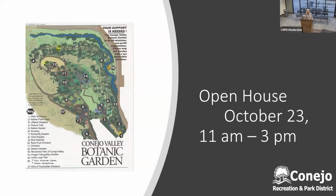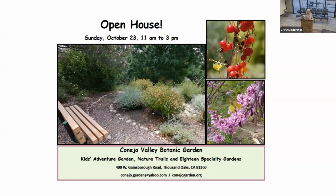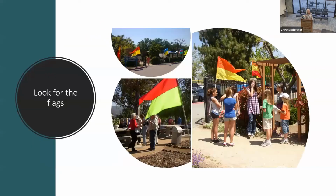So our open house then will be on October 23rd, 11 to 3 p.m. And this is the bulletin that has been made to show people where we are and when we are. And if you go look for the flags, we have those in our storage lock, so we can show you where the entrances are, which aren't exactly these, but the flags are.